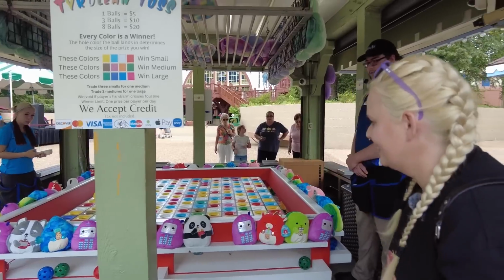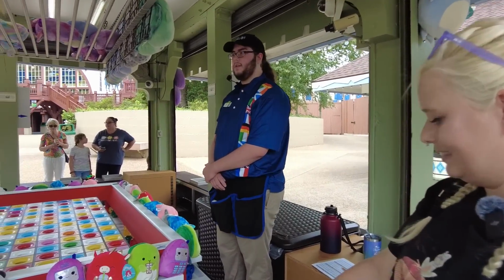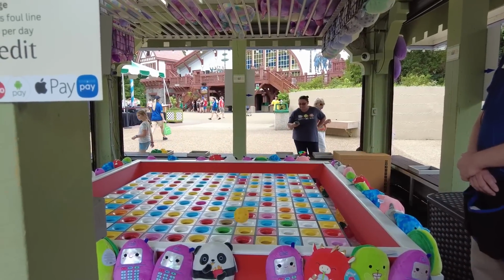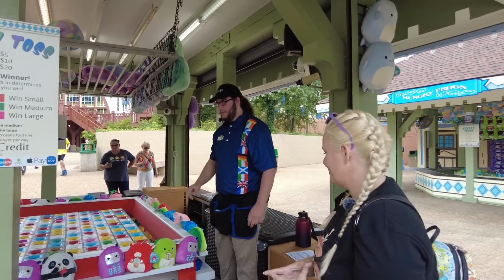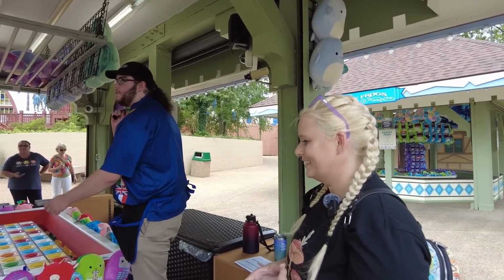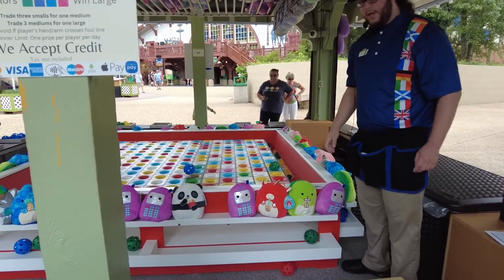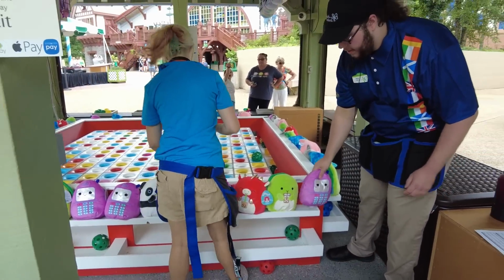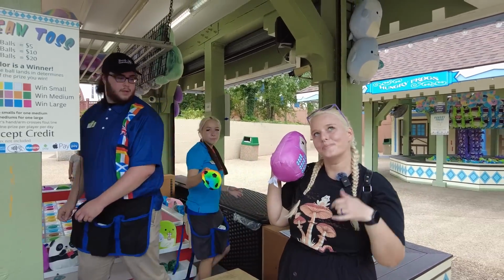Okay. Oh, you have one ball up. You have one medium and two smalls at this point. Okay. You have to get this one to get another medium. No pressure at all, though. Come on, stay on. Oh, man. A medium and two smalls. Okay. So the mediums are along the wall. Okay. Let's do the cell phone, please. Hey, look at that. And then we're going to get two smalls as well.